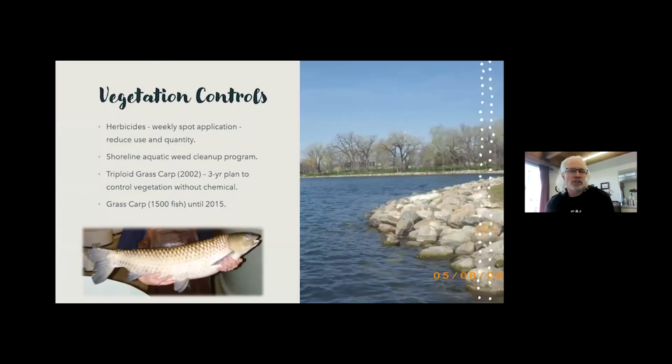From a vegetation standpoint, the city does do herbicide treatments. They go out once a week and they do spot treatments. I think Magnesite H was the chemical they used. Not sure if that's still the same one they use. And they don't really keep me in the loop on how much they're putting in or how often. But I know last year, I didn't see much in the way of vegetation in the lake.